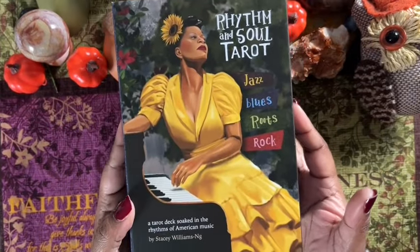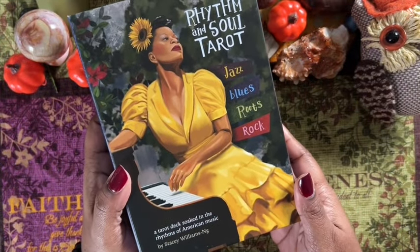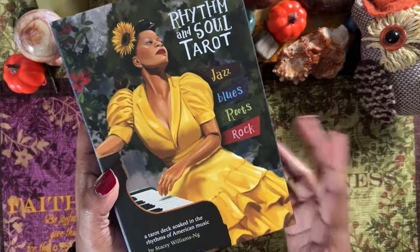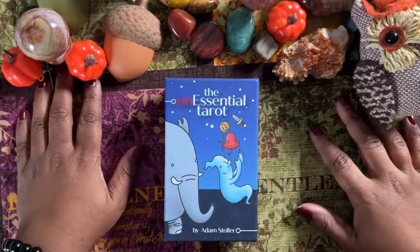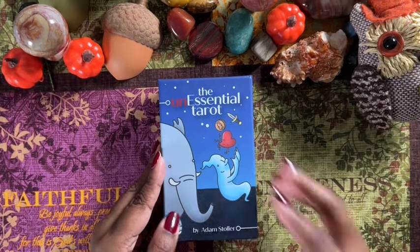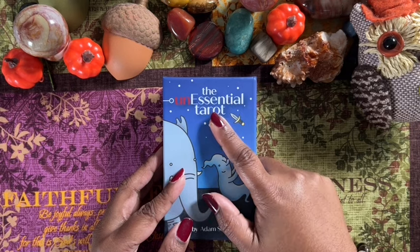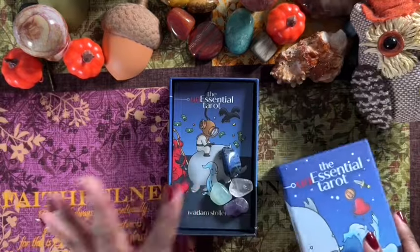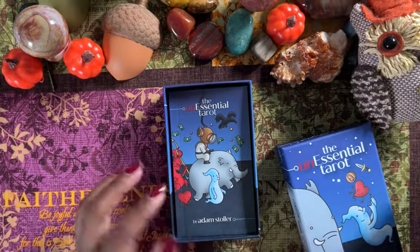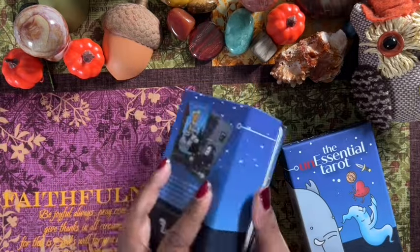The front of this box is gorgeous. And that's why I put this cardboard in, because I stand this up on my shelf like this because I wanted to look at this beautiful, beautiful painting. I mean, her artwork is just, it glows and it's beautiful. So this is the Rhythm and Soul Tarot. The Unessential Essential Tarot, I think, is the name of this. It's weird the way he put the title on here because it just looks like it's the Unessential Tarot, but I'm pretty sure, I'm not certain. If I'm wrong, I'll put it down below. But I think that the Kickstarter said the Unessential Essential Tarot. So that is this one.